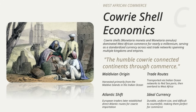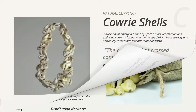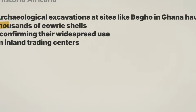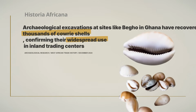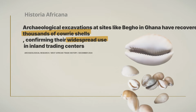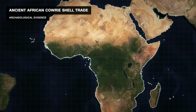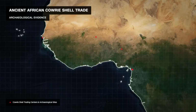Cowries functioned as small denomination currency, facilitating everyday market transactions. Their durability, uniform size, and difficulty to counterfeit made them ideal for commerce. Archaeological excavations at sites like Begho in Ghana have recovered thousands of cowry shells, confirming their widespread use in inland trading centers. The shell's distribution patterns reveal sophisticated trade networks, extending from coastal ports to interior markets hundreds of kilometers inland.